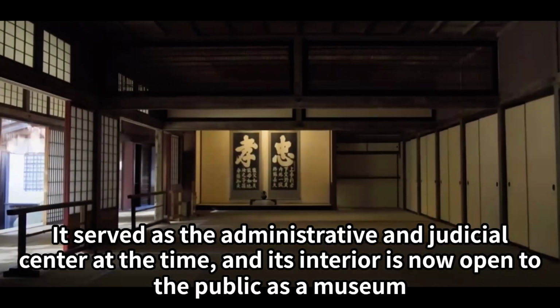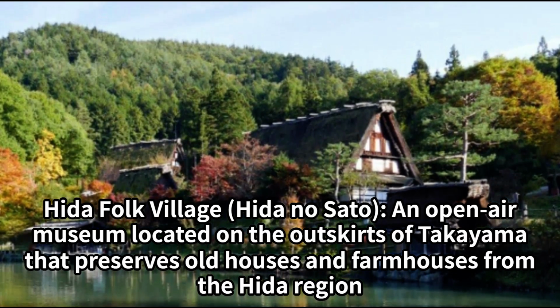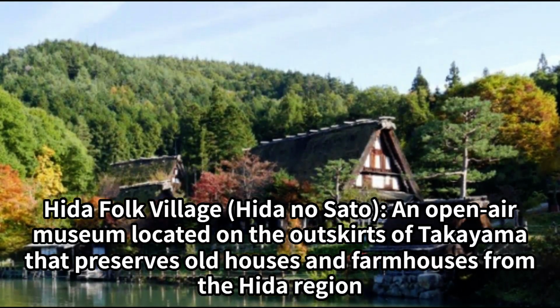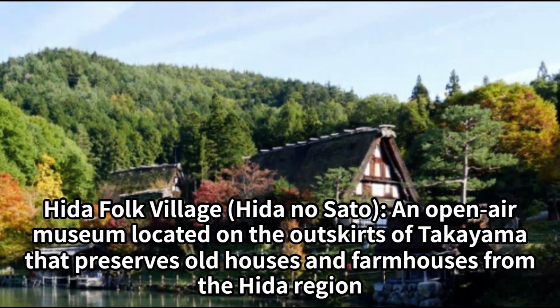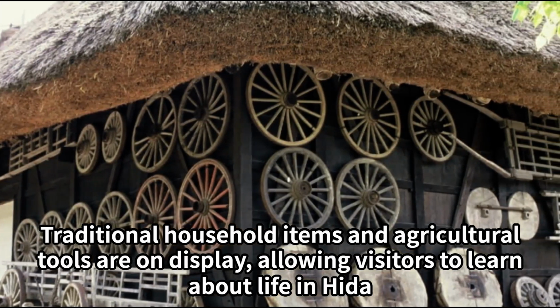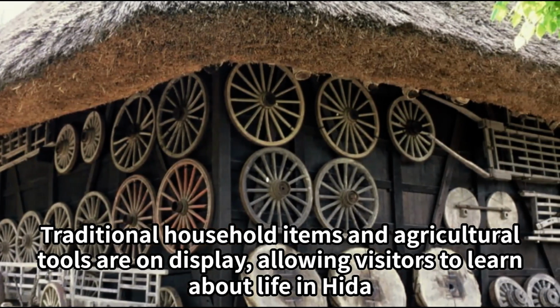Hida Folk Village, Hida no Sato, an open-air museum located on the outskirts of Takayama that preserves old houses and farmhouses from the Hida region. Traditional household items and agricultural tools are on display, allowing visitors to learn about life in Hida.